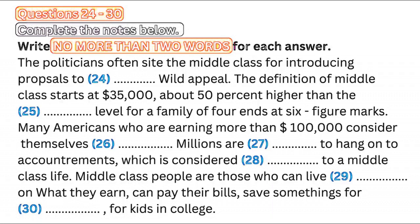Although many Americans in households making more than $100,000 consider themselves middle class, particularly those living in expensive regions like the Northeast and Pacific Coast, they have substantially more money than most people. However the lines are drawn, it is clear that millions are struggling to hang on to accoutrement that most experts consider essential to a middle-class life.